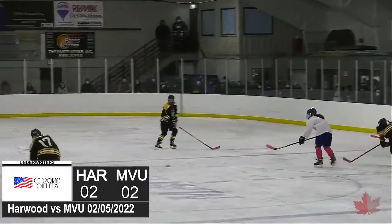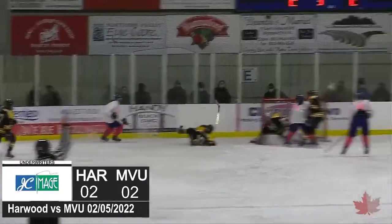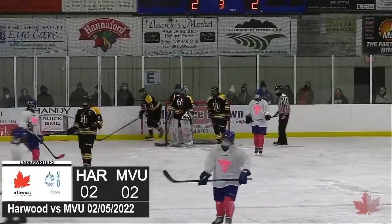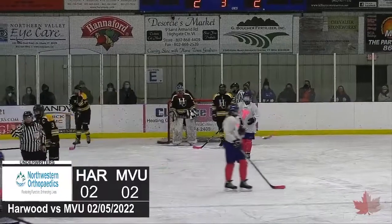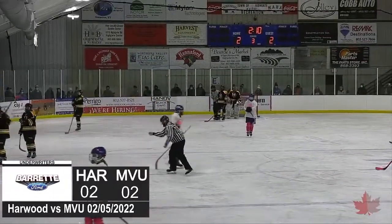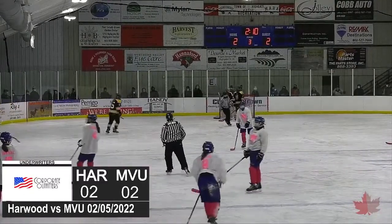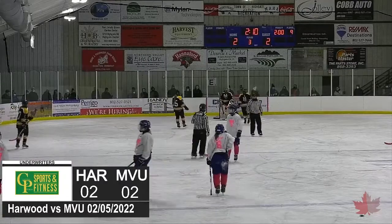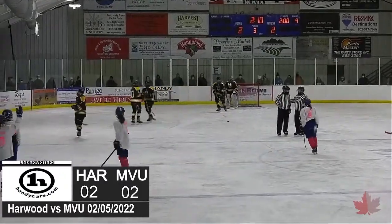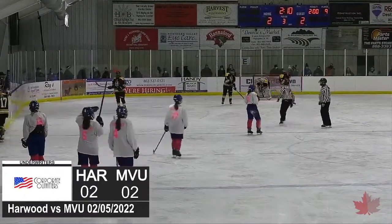Battle along the outside, and Harwood's going to go to the box. Good save on the shot by Schreindorfer. So Thompson's going to go to the box, 2 minutes for a hook. So MVU with 2 minutes and 10 seconds left in this third period, this is the time right here on this power play to get this go-ahead goal.